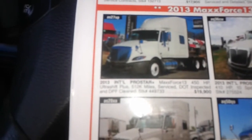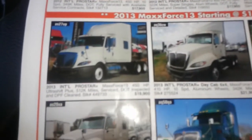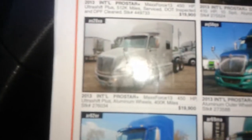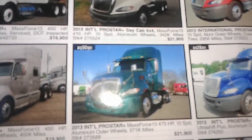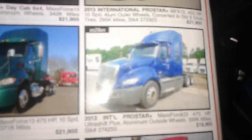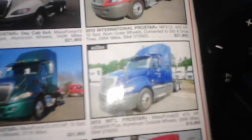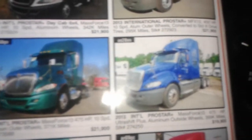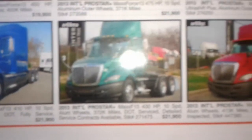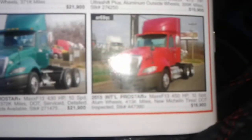That's a day cab. So these are your 2013s, right? So that's a 450 day cab. That one there is a 450. This one here is a 450. This is a 475 manual. This is a 475 manual, that blue one and the green one. This one here is a 410, and another one that's a 430.